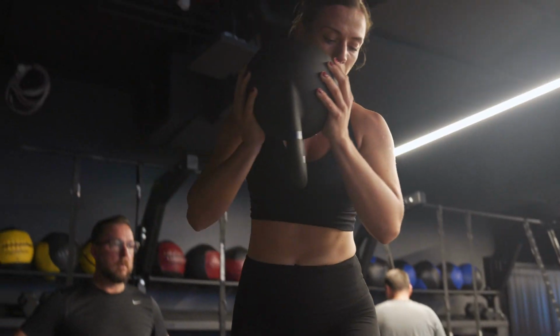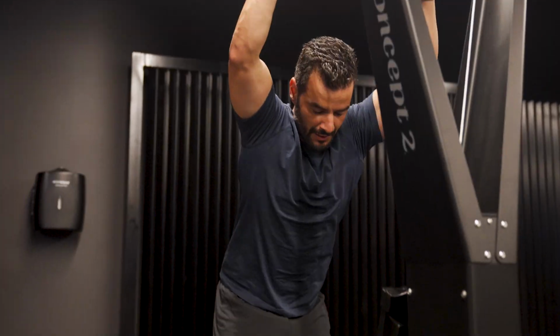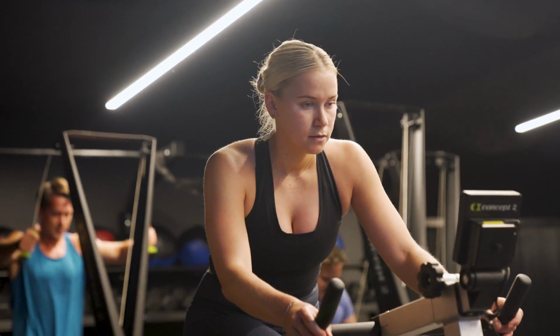When movement patterns are performed with a high level of intensity and short rest intervals between exercises, the cardiovascular and metabolic conditioning benefits exceed what can be achieved with more traditional cardio activities. Metabolic training refers to conditioning exercises intended to increase the storage and delivery of energy for any activity.